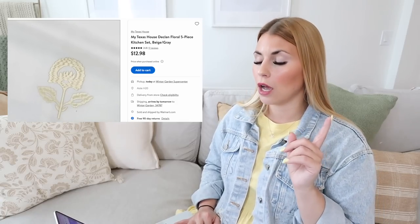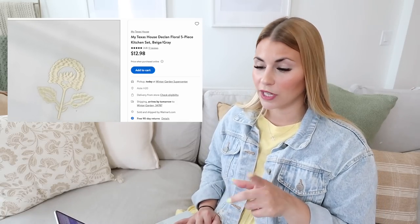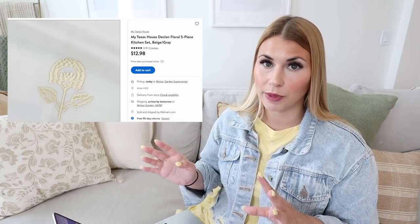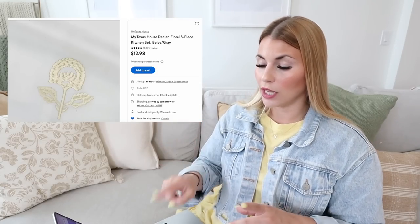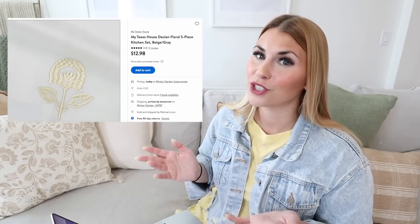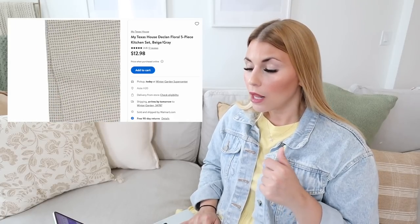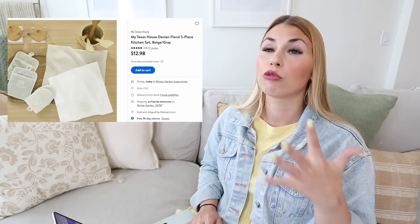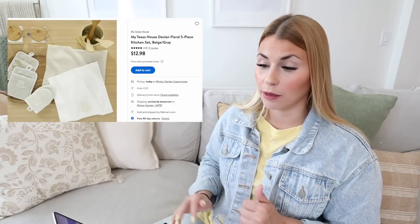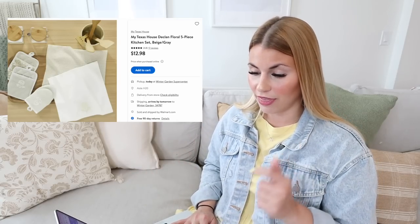I've actually shown this specifically in one of my Walmart videos because this block print flower reminded me a lot of a pillow that Studio McGee has at Target. It's this exact same flower kind of embroidered all over the pillow. Well, my Texas home has a pillow just like it that I'm going to show you in just a few minutes. But $12.98 for a five-piece set is a really, really good deal. That's way cheaper than you'd even pay at Home Goods if you were to buy all of these items separate. So I'm a big fan of that.